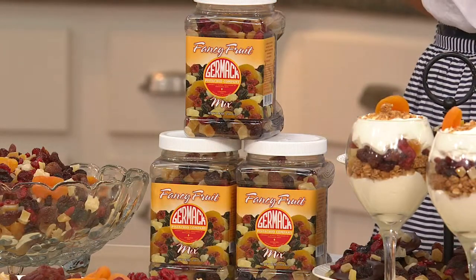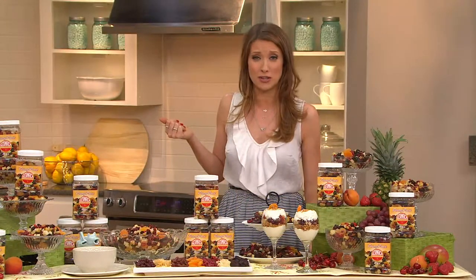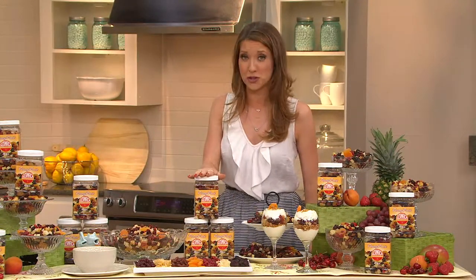I will never forget the first time we got Germack home. I believe it was like a white chocolate nut assortment. We watched Harry Potter with it, and before we knew it, the first jar was gone.